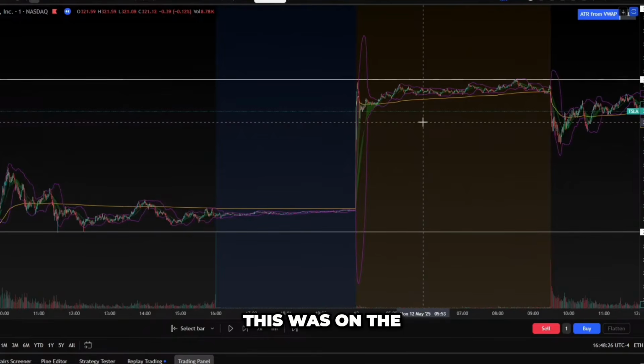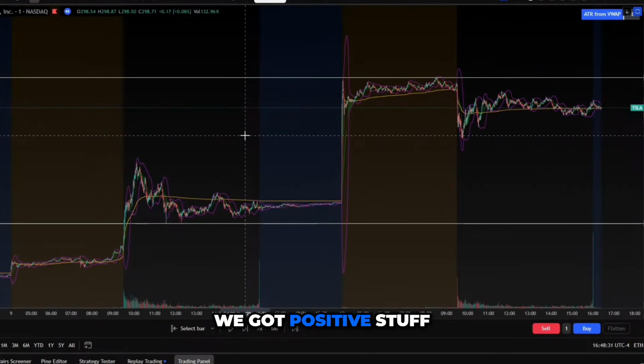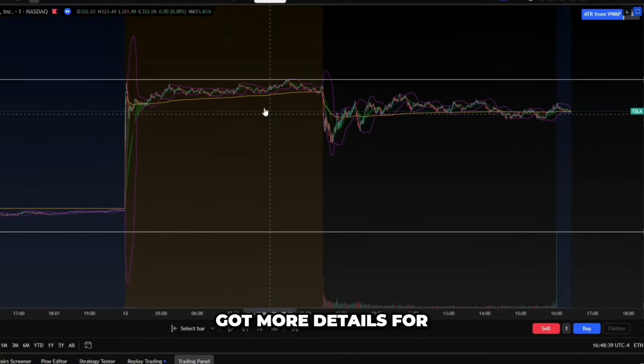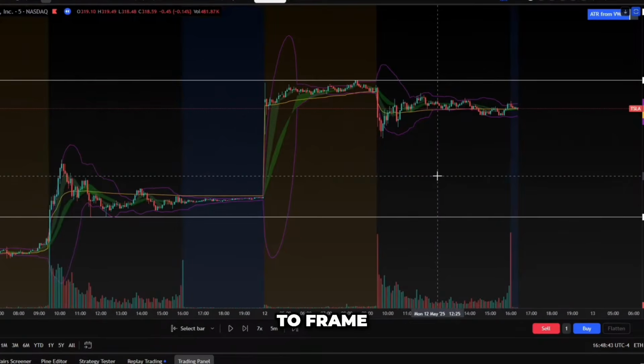So this was on the Chinese tariff headline. We got positive stuff over the weekend, and then futures gapped up again when we got more details for the trade related stuff, right? With that, you kind of want to frame it as consolidation mode, or try to buy first move downs. And yes, it is an A plus catalyst. You need to wait for setups, right?